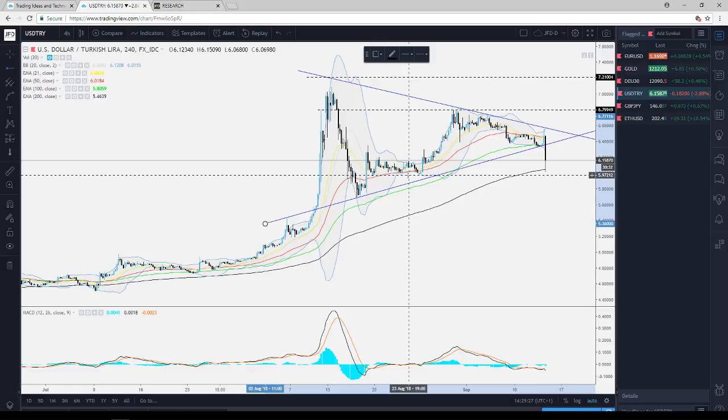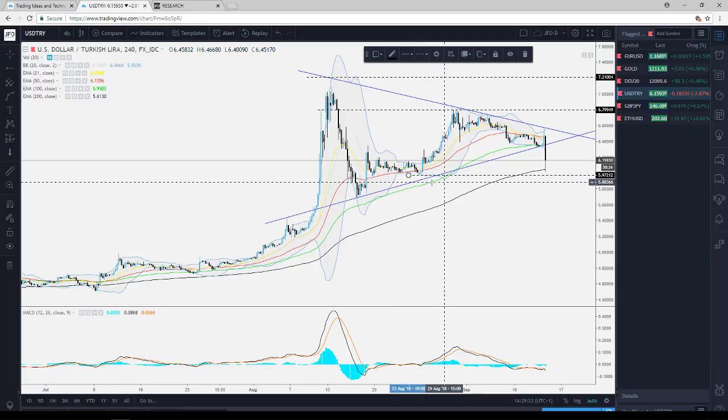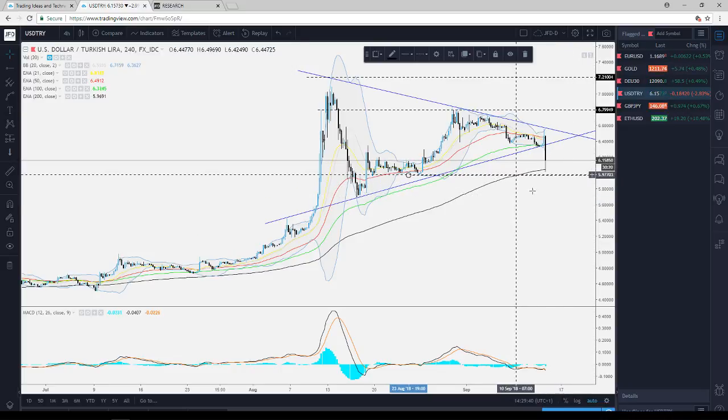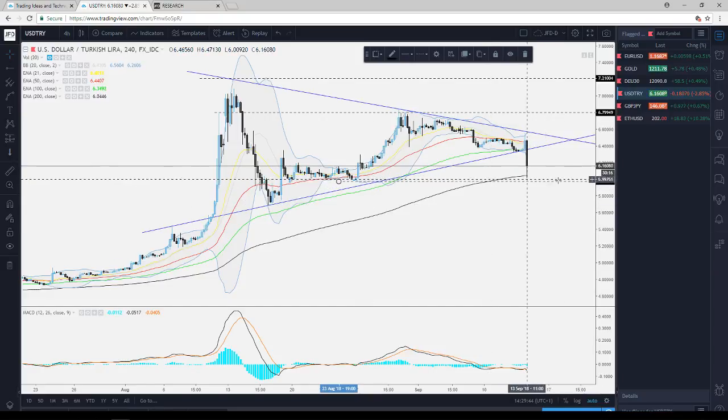a few pips from hitting this key area of support here that we saw around the 26th of August. That's correct, and that was around the 5.9720 level, something like that, approximately there. So we were just, like I said, a few points away from that.